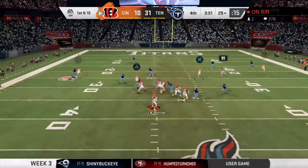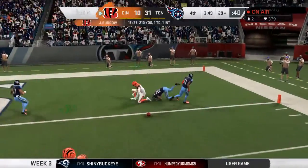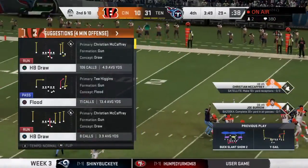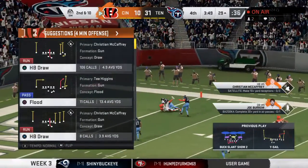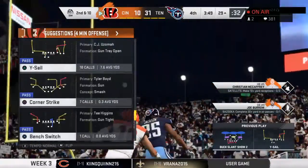On first down, he'll drop to throw. And that is incomplete. Showed off the arm strength there, but to no avail. Second down. Well, the trials and tribulations of being a quarterback in this league, it's tough. It's got to be wearing on him out there.